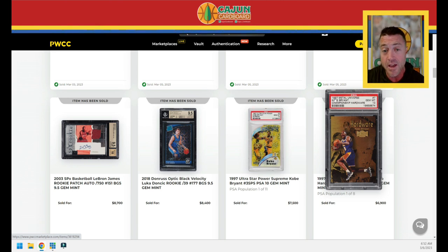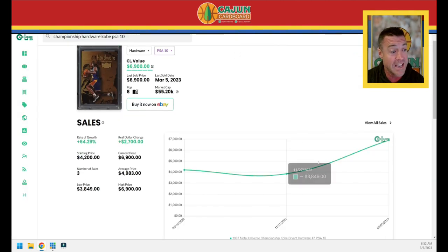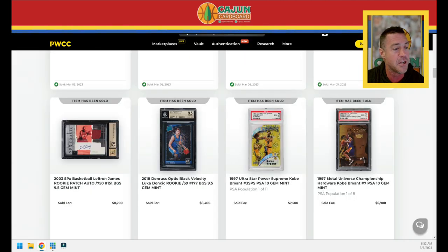First, the aforementioned 1997 Metal Universe Championship Hardware PSA 10 Pop 8 does 6,900. There it is. Look at this jump: 4,200, 3,849, 6,900. Tremendous sale right there for that Pop 8 Championship Hardware.